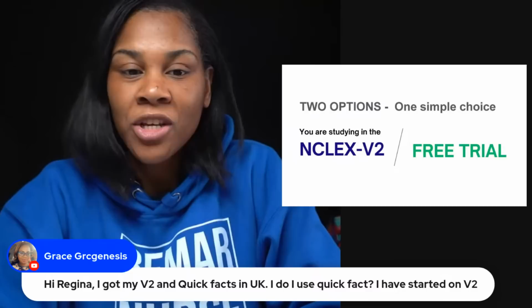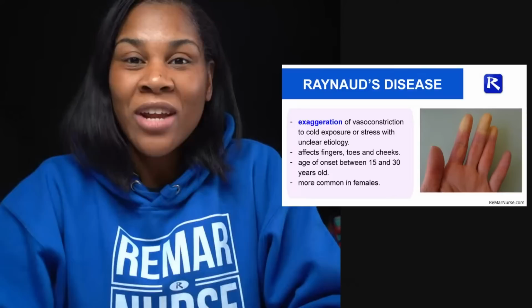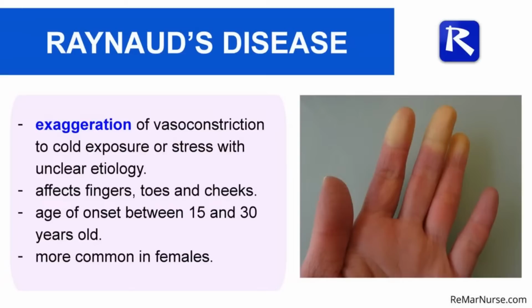Let's get into Raynaud's disease. I promise it won't take us long to do this subject. And then once you do it, check it off. It's done.